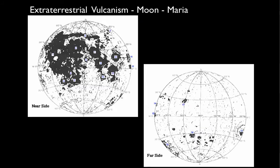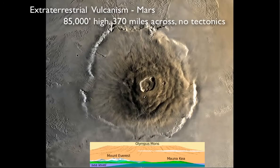Now, there is lava on the moon. These are all basaltic flows. Notice the front side of the moon has a lot more basalt than the back side of the moon. The basalts on the moon are extremely old, so it is solidified a long time ago, and there are no tectonics going on anymore. Mars.